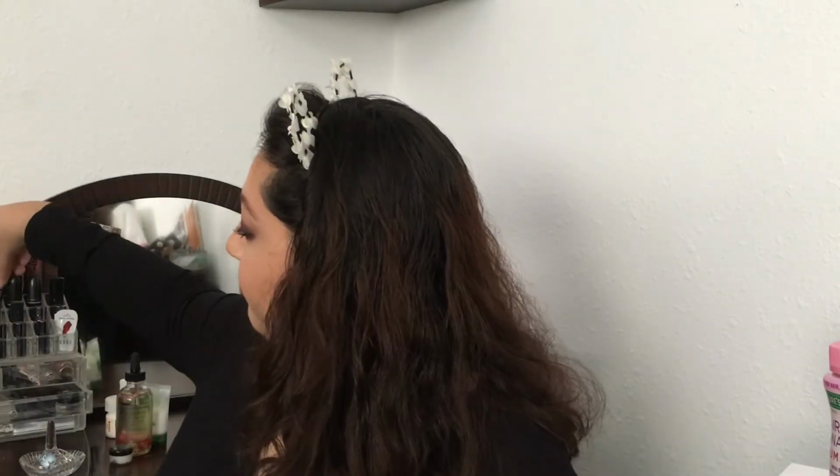I usually go for a pinky nude because it complements my skin tone the best. Now I go ahead and set. I love this Makeup Forever setting spray, but I will go ahead and set with anything.